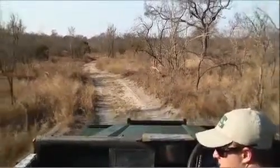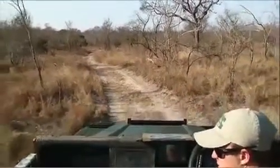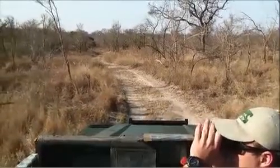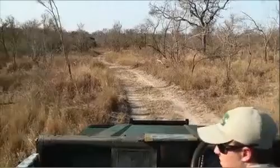Dark shapes in the bush there. Warthogs. Yeah, all that far.